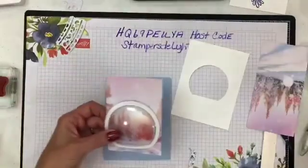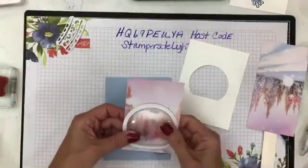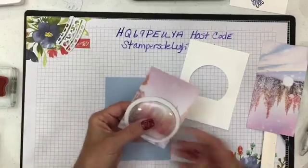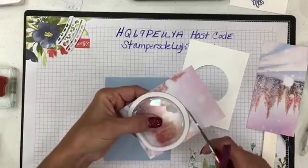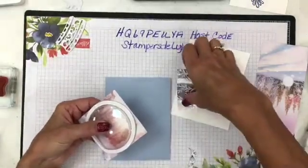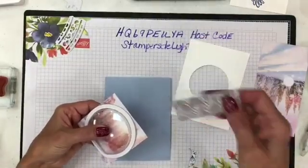Okay, so that's enough of that. Okay, so what I'm going to do here is, doesn't matter how big it is. I could leave that whole piece, but I don't need it. So I'm sure I can use this for something else because look at that back.